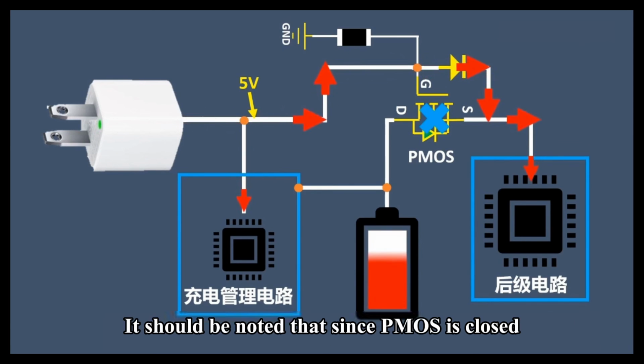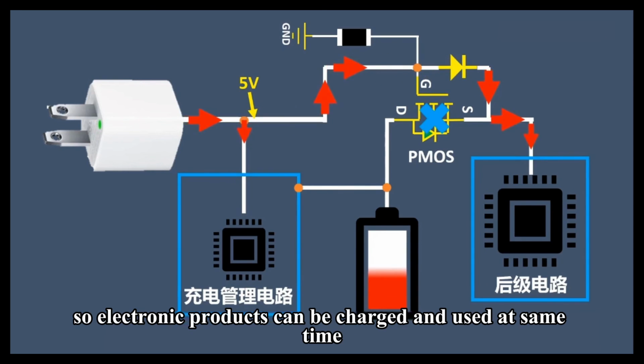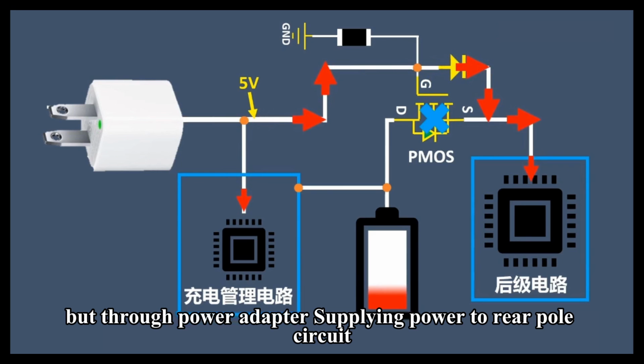It should be noted that since the PMOS is closed, the 5 volts of the power adapter will not be fed back to the battery. So electronic products can be charged and used at the same time, not because the lithium battery can still discharge while charging, but because the power adapter supplies power to the rear-stage circuit.